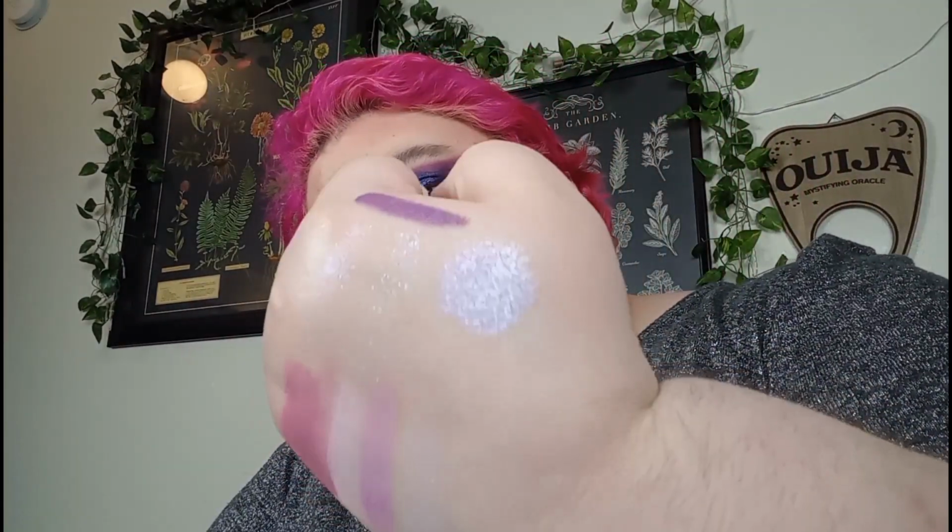My S&B Beauty Loose Pigment. This is in the shade Lavender Snow. Which looks like this here. Which is just a beautiful frosty purple. I love my S&B Beauty stuff.